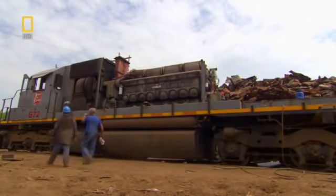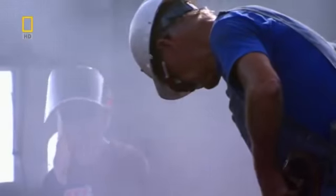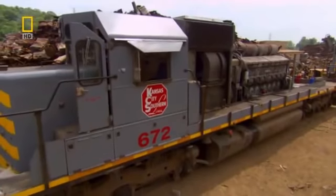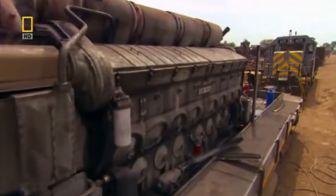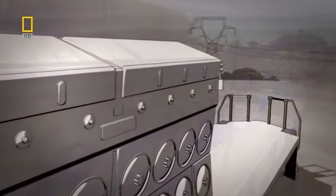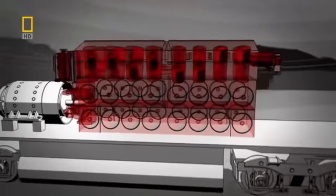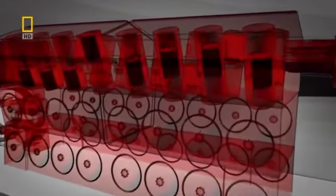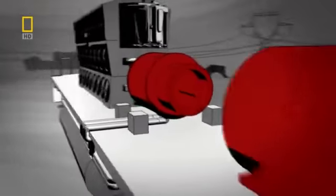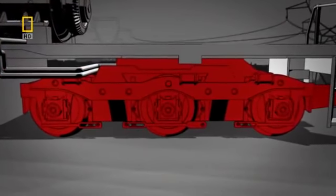It's time for stage 2, the gut-out. In the Ehrman breakdown yard, veteran cut-down expert Rich Dawson has already stripped the first locomotive, number 672, down to its diesel engine and electric generator. The team has their work cut out for them removing these power plants. First up, the massive 14.5-ton diesel engine. It generates 3,000 horsepower that can pull up to 4,500 tons of freight. This energy is transferred to a generator, where the power is converted to nearly 4,200 amps of electric current, enough to power the locomotive's wheels, or the equivalent of 1,000 households.